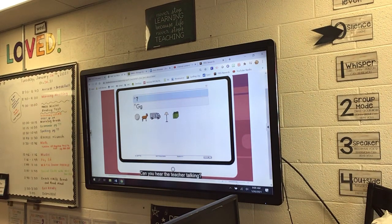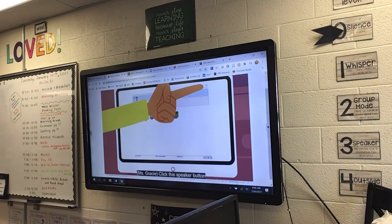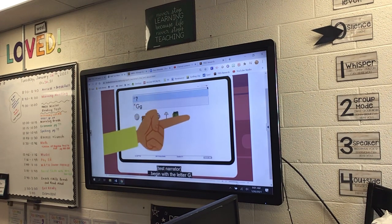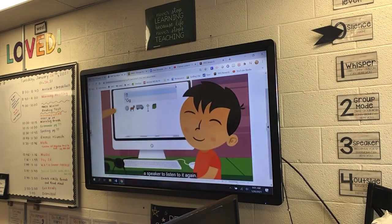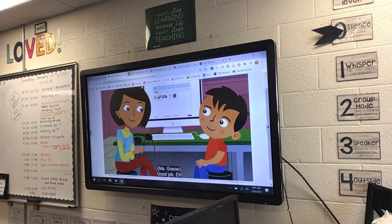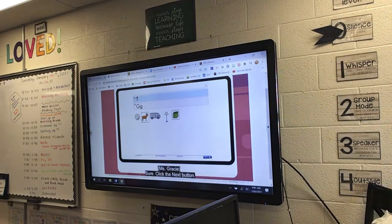Can you hear the teacher talking? He's too quiet. Click this speaker button to open the slider. Make the volume louder or softer by moving the dot. With the letter G. That's better. You can click anything that has a speaker to listen to it again. Okay. I think the goat and gift are right. Good job, Eli. Are you done with that question? Yup, I think it's right. Let's try another one. Sure.